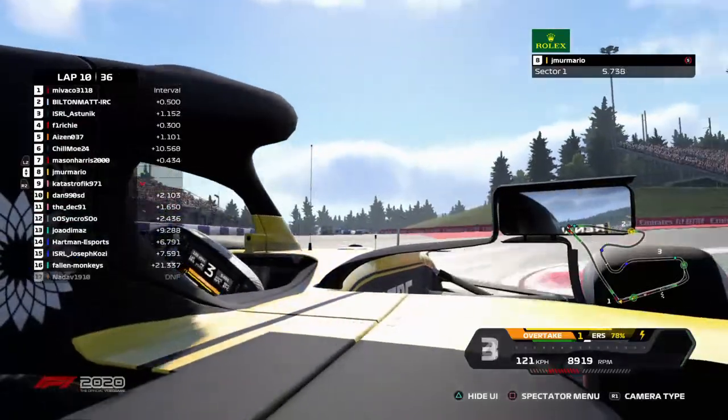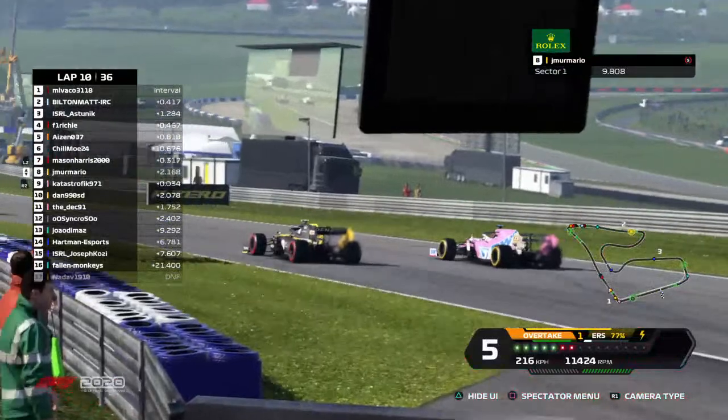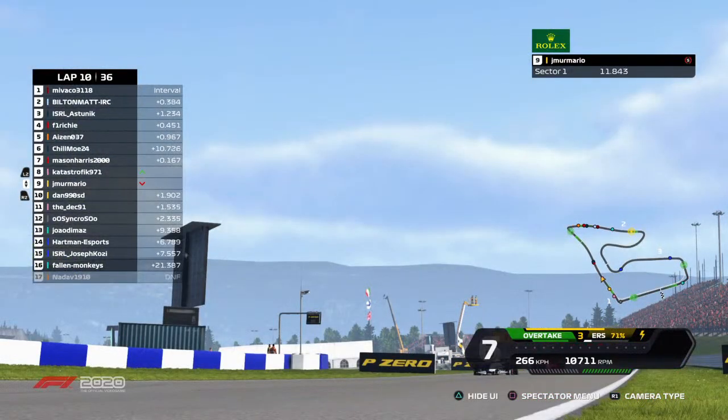Jamer Mario getting past Catastrophic ahead of turn 1 here. Catastrophic not willing to let it go here. It is a little bit normal to see Catastrophic starting to struggle here. He is on that medium tire.